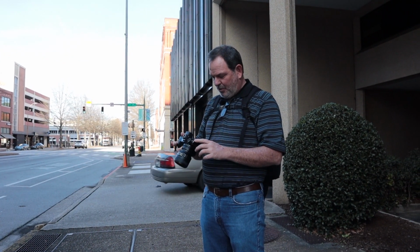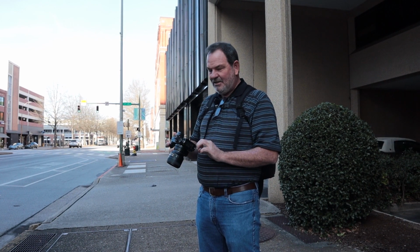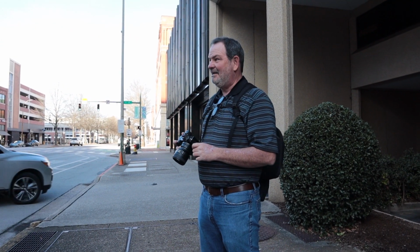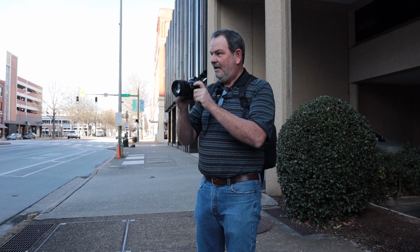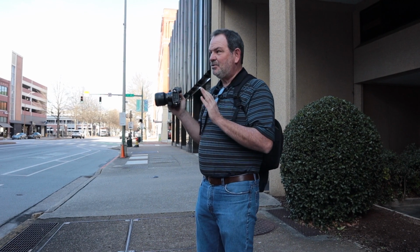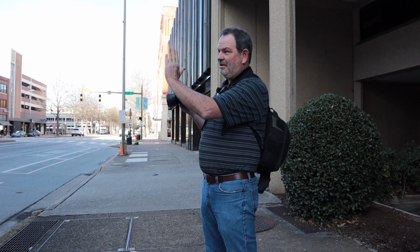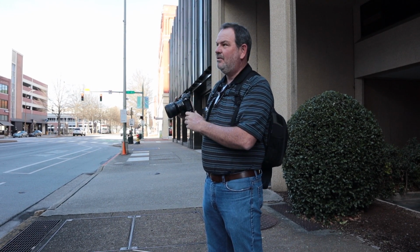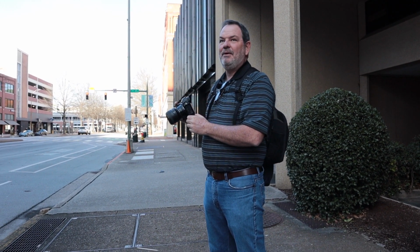Got the 85 on, I'm shooting manual with automatic ISO, 1/60th of a second, f10, and I think finally I got it. A motorcycle went by pretty slowly, and I panned with him, and I got the motorcycle really sharp, and the Tivoli sign behind it is blurred. It's not blurred a lot because he was going slow, but I think that one might be pretty cool.